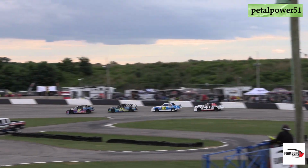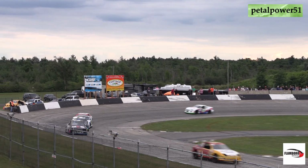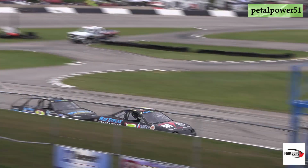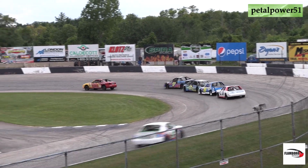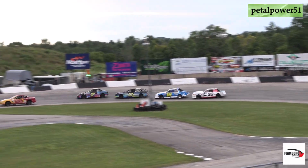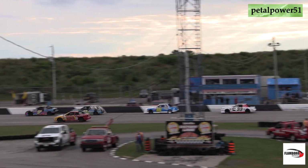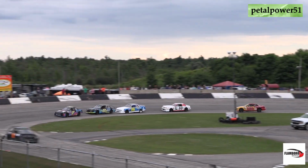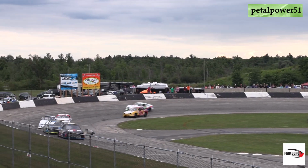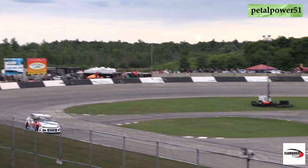Leaders still nose to tail down into 3 and 4. They are absolutely bumper to bumper. Matt Young, Bobby Mercer, Mike Thomson, Mike Gilmour. Leaders are going to come up on a little bit of lap traffic. The 28 of Chris Lawrence, the next car on line. He's going to stay down to the bottom, let the leaders continue on here. Matt Young, Mercer, Thomson, Gilmour, still nose to tail down the front stripe. Once again, lap number 17 now goes up on the board.